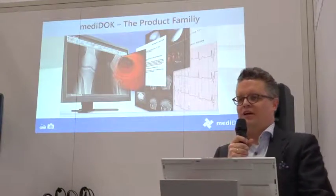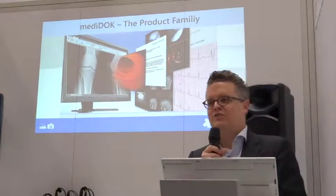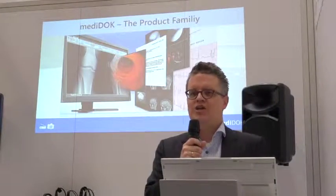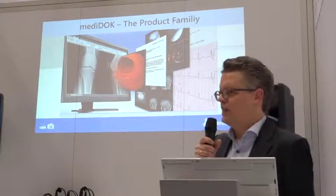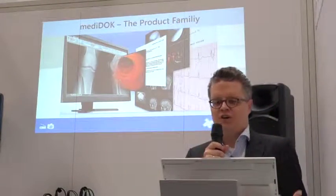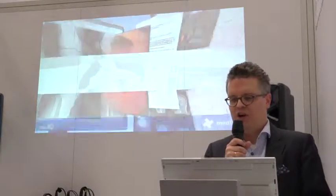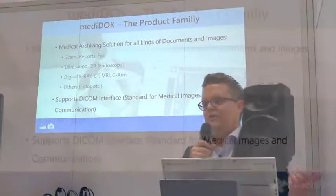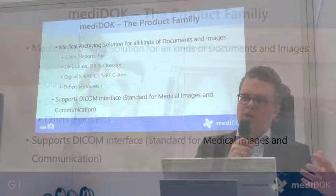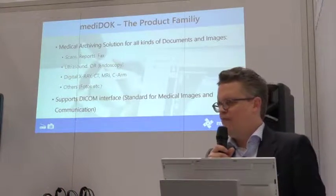What is the mediDOK product? This image describes very well what the mediDOK product does. We have a software which archives and stores all kinds of images and documents that you have if you are a doctor, if you have a clinic. For example, the software can be used to scan reports, to scan all kinds of paper. You can archive fax documents. That's the document part. But you can also archive all kinds of images.